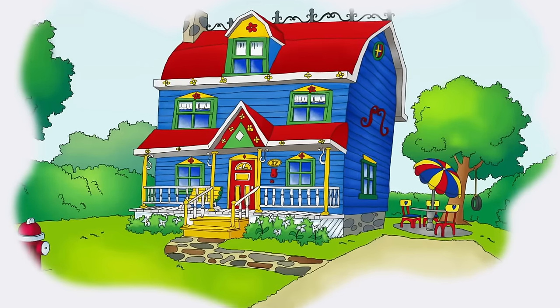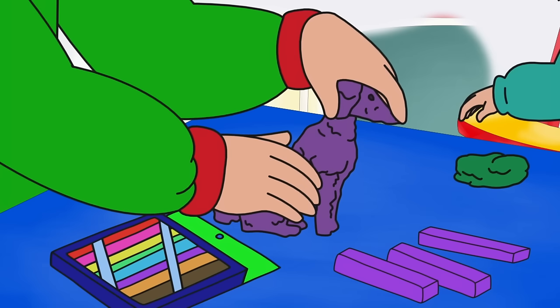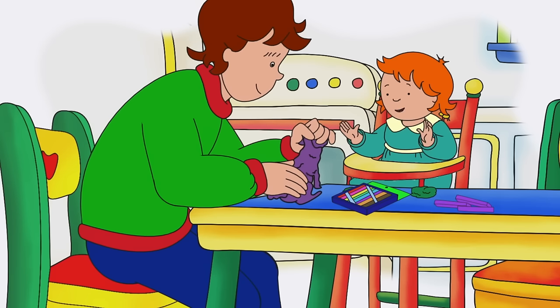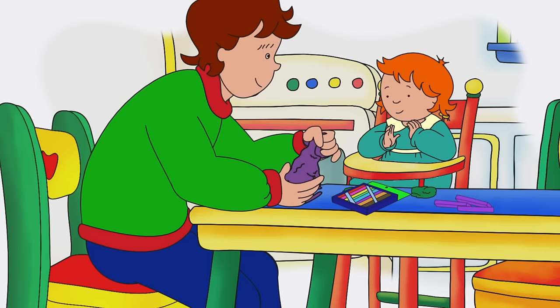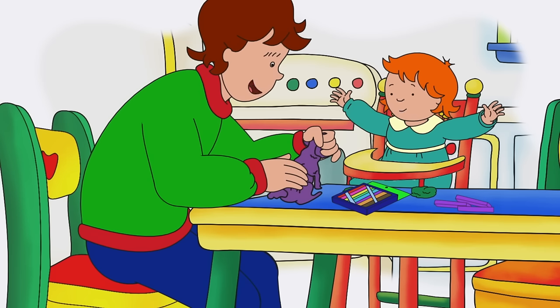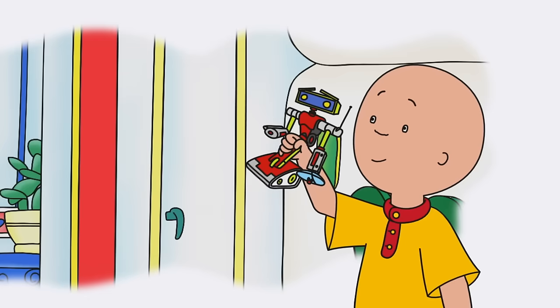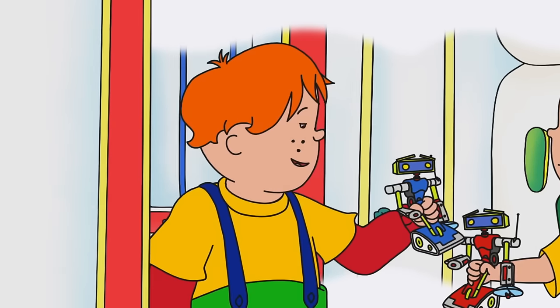One day, Daddy and Rosie decided to play with some modeling clay. And Rosie was taking charge. Big eyes! Small tail! Big ears! Okay. Space robots flying through space. Space robots looking for aliens.